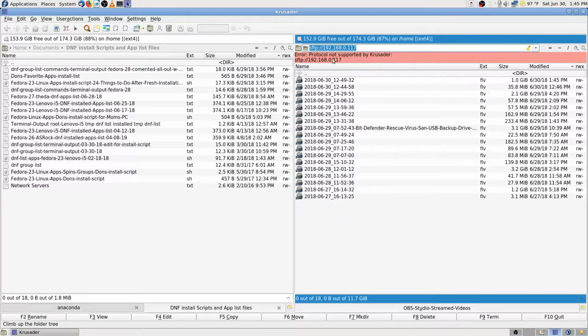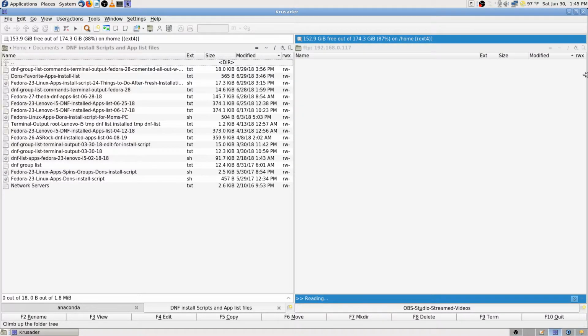Not supported by Crusader. I don't know if Crusader really and truly stopped supporting SFTP, or if there's a plugin that's not installed. Lately, in Fedora 27, I think it worked in 26, but not 27 and not 28, evidently. And you might be able to do plain FTP.